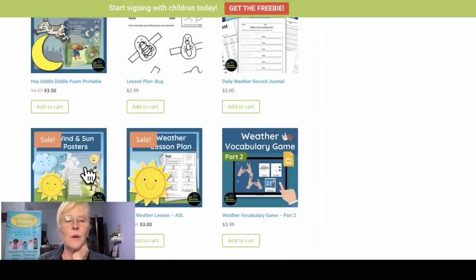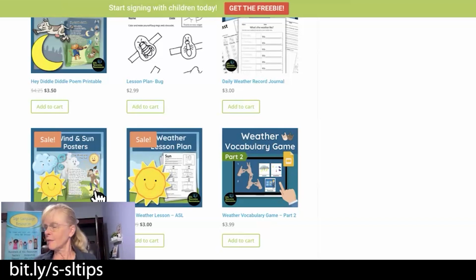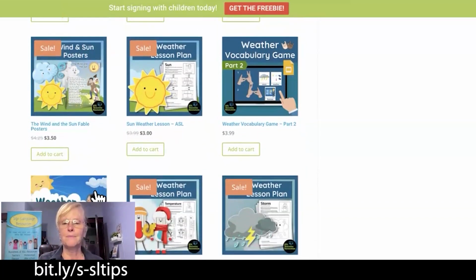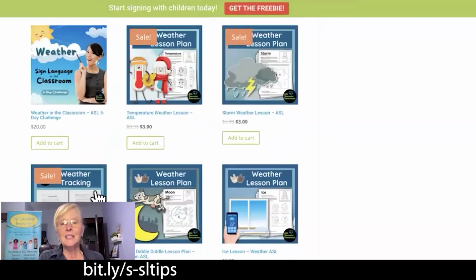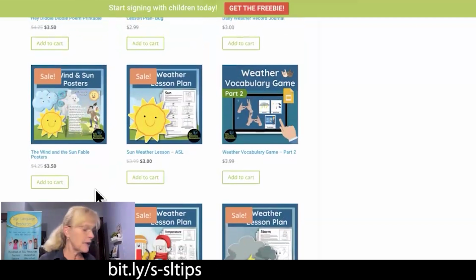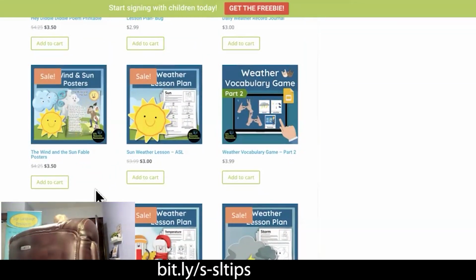And there's this one. Oh, and here's the wind. Here's the fable for the wind and the sun. And that's a fun one as well. That's the one I think I was showing you a little while ago. So those are just some things to get some ideas going. Oh, my favorite thing is, and let me grab this to give you an illustration.